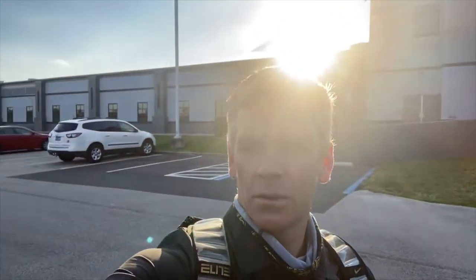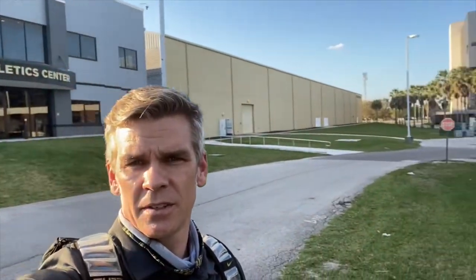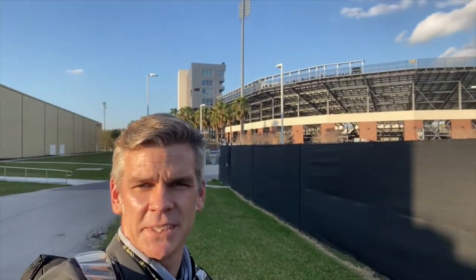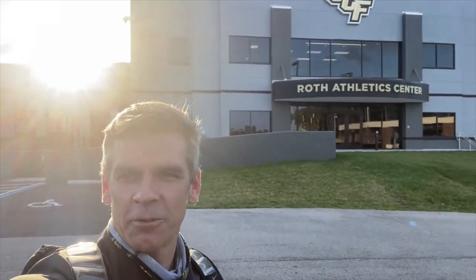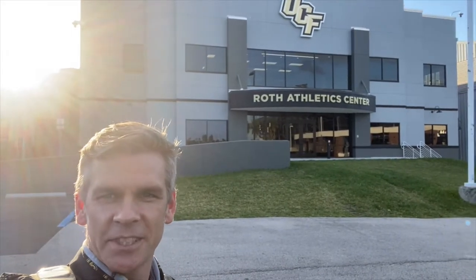Right around here, you can also see Wayne Dench, where the team trains weights. And then over here, we have the field house, along with right around the corner, the stadium. So again, you can see everything is right around this central area. All right, from here, we're gonna go inside and see Coach Mari and see what's going on inside.